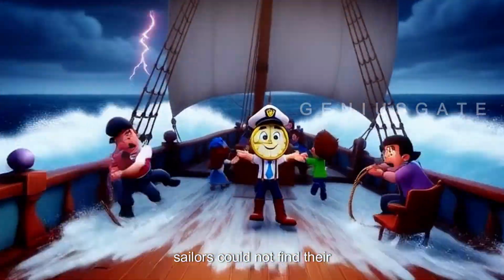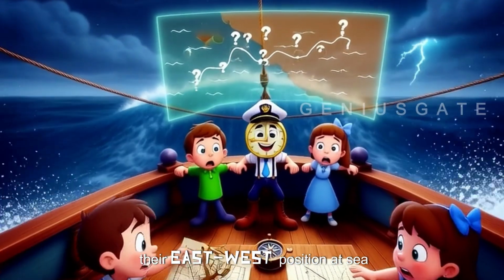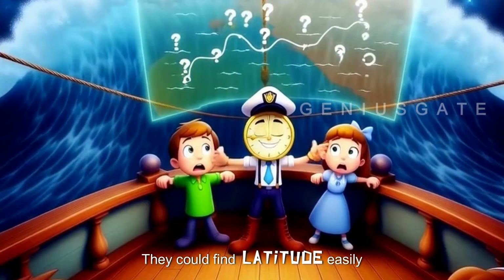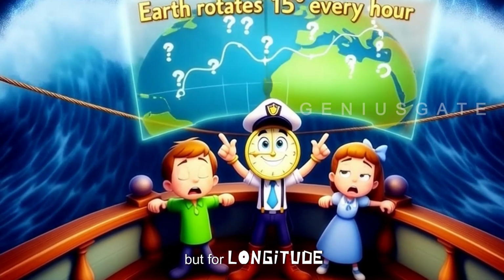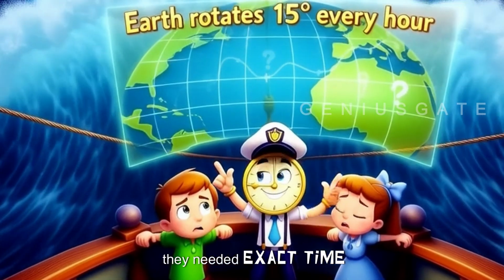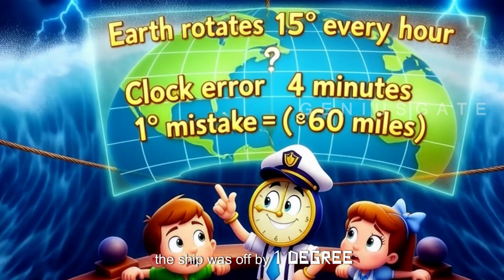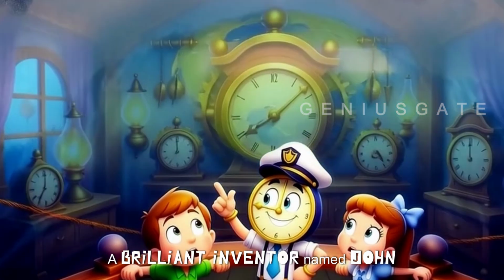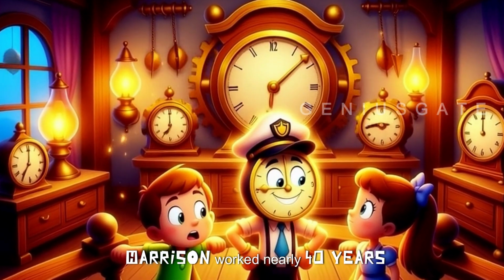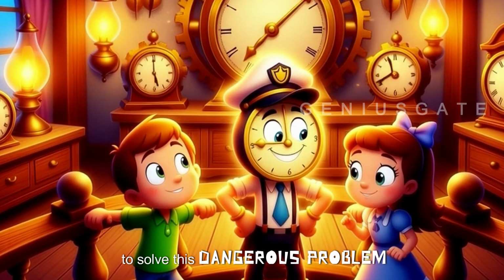Long ago, sailors could not find their longitude, their east-west position at sea. They could find latitude easily using the sun or stars, but for longitude, they needed exact time. If a clock was wrong by just 4 minutes, the ship was off by 1 degree, almost 60 miles. A brilliant inventor named John Harrison worked nearly 40 years to solve this dangerous problem.